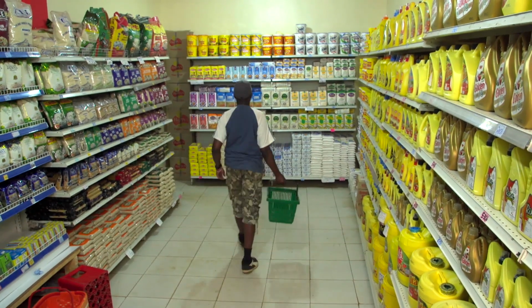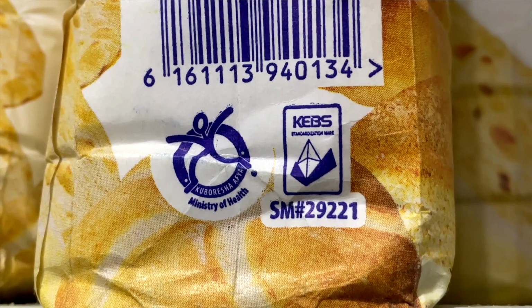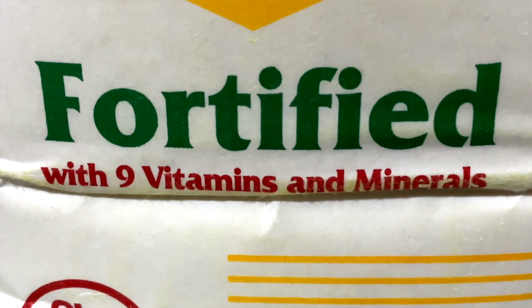So when you bought the flour, did you check the packet for anything? No. I just asked for flour. And you were given? Yeah, and I was given. So is there something you'd advise our farmers when they go to buy flour from the shops or supermarket? I would advise them to always check their packet of flour. There's that logo of fortification. And that logo comes along with another logo for KEBS. They go hand in hand. For a flour to be fortified, it must pass through KEBS.